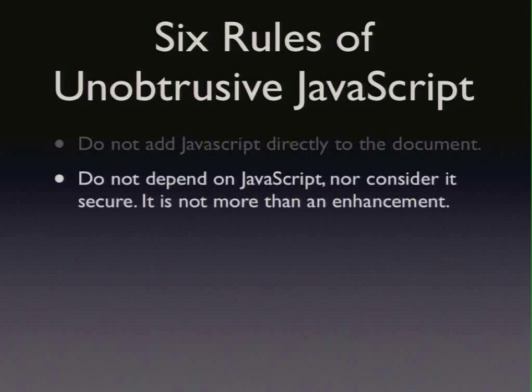Second, you can never depend on JavaScript. You can never assume it's going to be there, nor can you really assume it's going to be secure. It's important that it always is just an enhancement. Like all these layers are enhancements, but with JavaScript particularly, many users have JavaScript turned off, and it's also a very insecure language. And so anything you do in JavaScript, you need to be sure to validate on the server side. You can never trust the input from JavaScript.